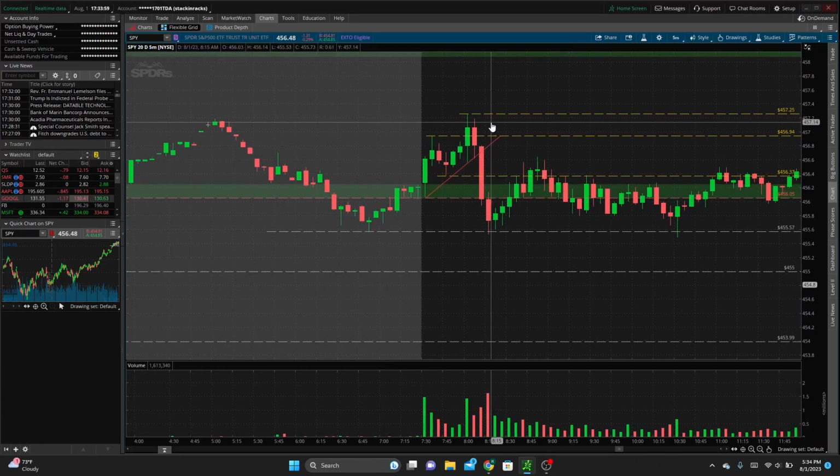So that's what got me. I broke a rule on this trade, and had I followed my rules, I wouldn't have taken the trade, and it would have prevented me a loss. What I took was a bounce off of the previous high. So we had broken above it, we were coming down, testing this area, and I took a call here.